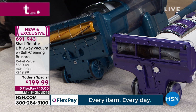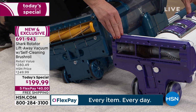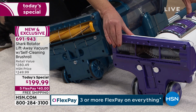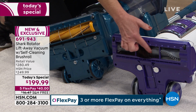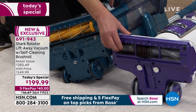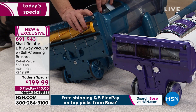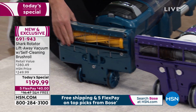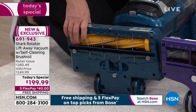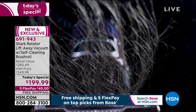Also, what about the use of your vacuum now? When you have all this hair on here, your motor's working overtime, it's burning it out. Also, all this hair right here prevents these bristles from getting down deep in there. Now look at mine. Where did the hair go? It's cleaned itself. And let me show you that exclusive technology that we have with Shark, all right?